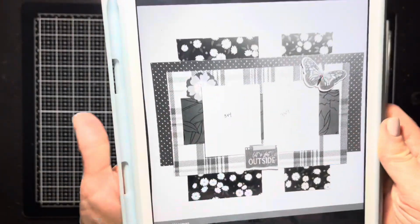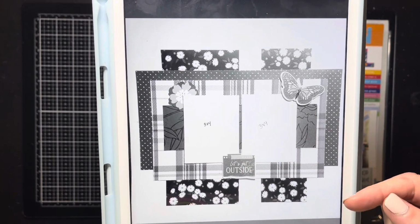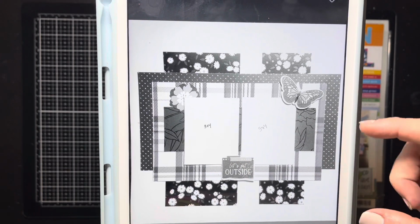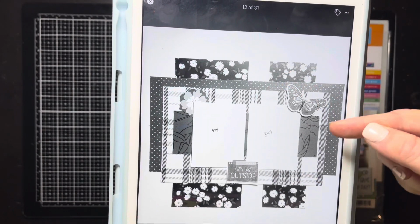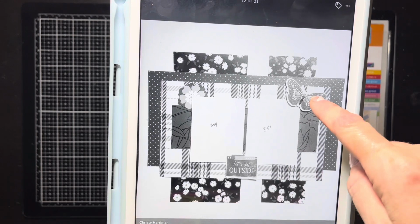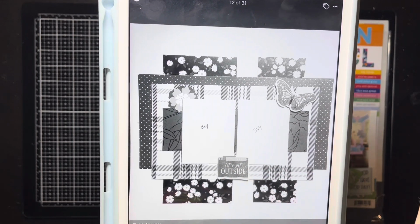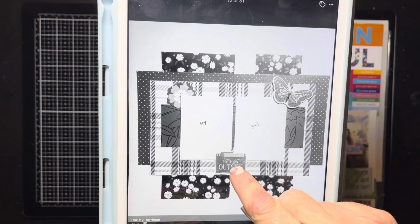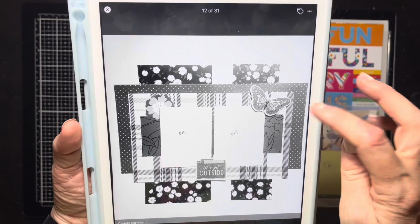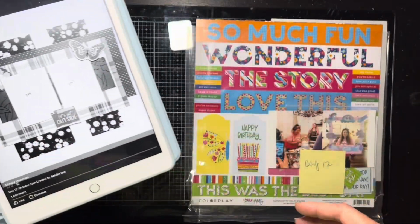Sorry about that. We got a couple of photos here, 3x4. And then she's got this nice little horizontal, 3 papers, and then a couple of verticals. And she's got embellishment, 1, 2, 3 here. I guess that's really title, right? That's title is here, versus maybe embellishment. I mean, you could put a title / embellishment. But anyway, that's the sketch.